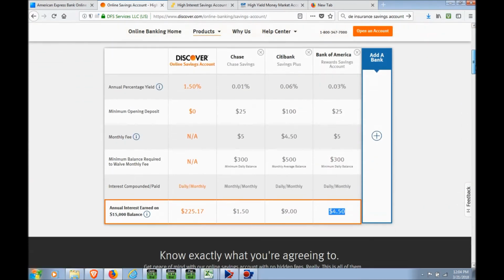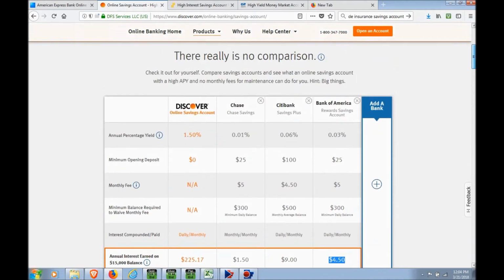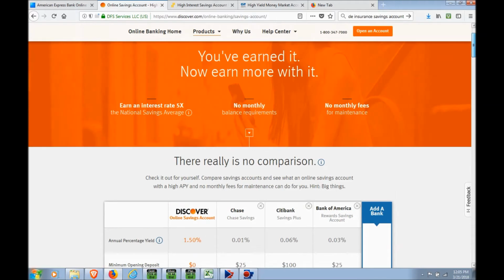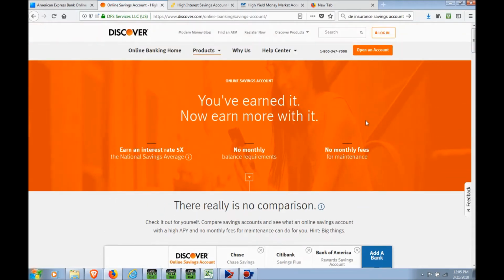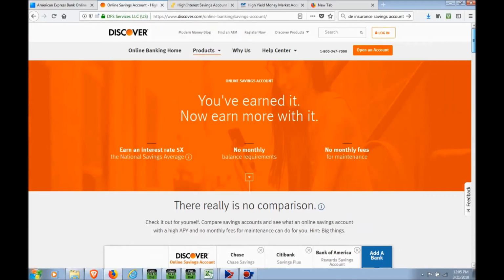So I don't think we have much to worry about in that department. But understand, just because they raise the rates doesn't necessarily mean that the bank accounts that you're seeing here will increase the cash flow or the interest that you're getting for having your money in there. Okay. So just keep that in mind.